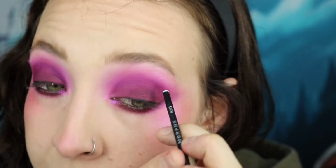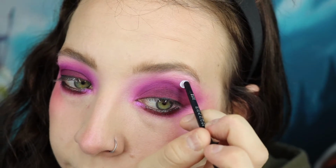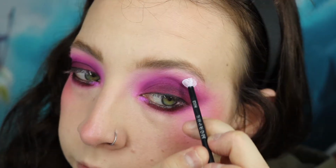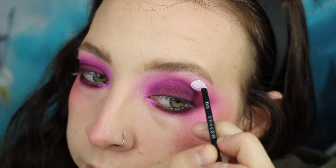So I used the Morphe white concealer, placed a little on the back of my hand, and then I actually took this very tiny detail smudge brush. I took the back of it, the rounded portion, and I dipped into that concealer and then dotted out to where I wanted our little moon to be here on the face.